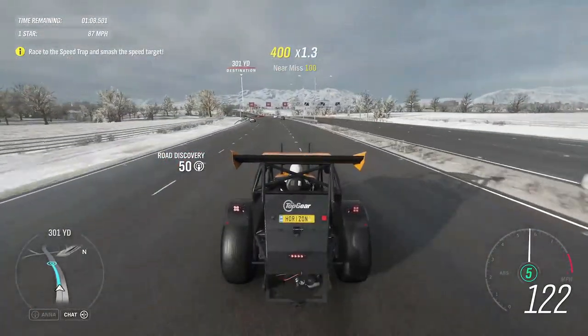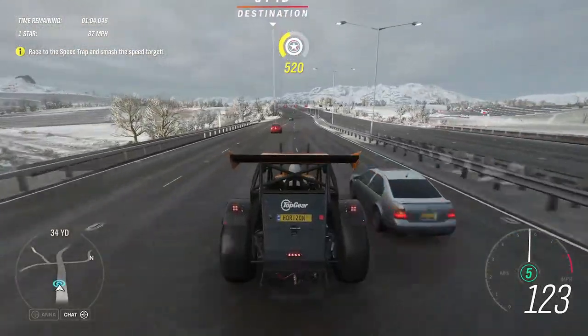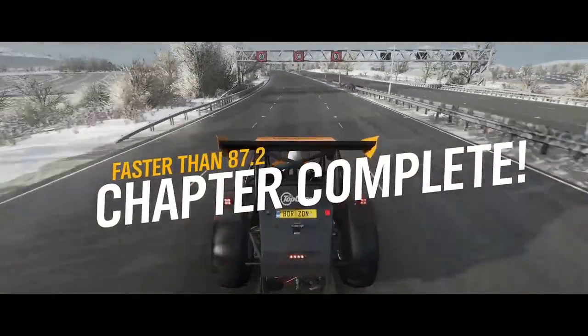Okay, we're near. Right, here comes the speed camera. Hope they put some film in it. Wow!